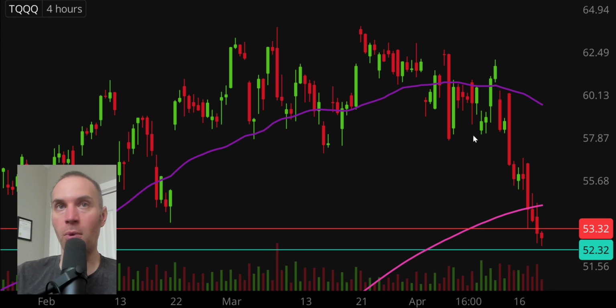So we were talking about multi-month lows since the price was last around this area. But we'll see if it can get some sort of bounce. But yeah, bears have definitely been in full control of this one.